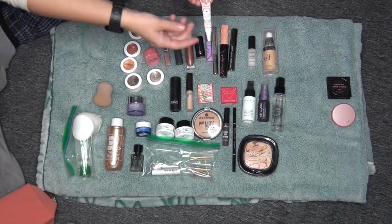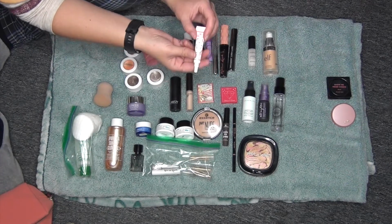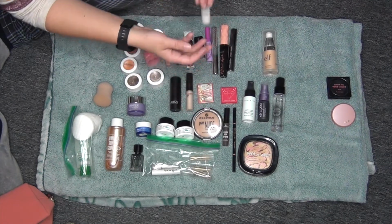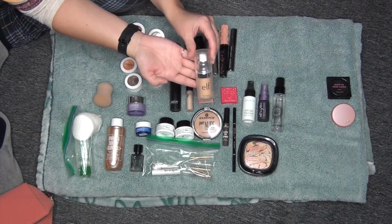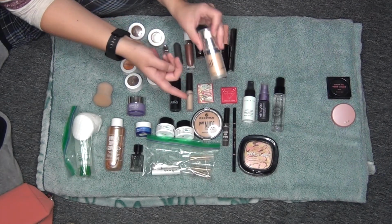Then for primers, I wore this Too Faced Hangover RX primer at least twice. There's probably only one more use in there, so I was happy to have that. The Smashbox Photo Finish Primerizer I used once and I really did enjoy it. I can't wait to keep using it. Then the e.l.f. Illuminating Face Primer, I used this once or twice, and I think I used it on one of my girlfriends and it looked beautiful on them, so I was happy to bring this.